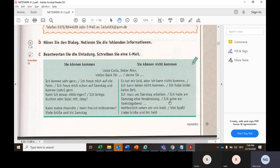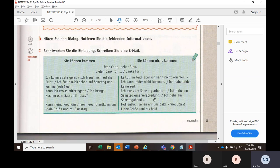Ich muss am Samstag arbeiten, I have to work on Saturday. Oder ich habe am Samstag eine Verabredung, I have a date or I have a meeting on Saturday. Oder ich gehe am Samstag Abend, maybe wherever you are going, you can mention it here. Und hoffentlich sehen wir uns bald. Hopefully we'll see each other soon. Viel Spaß, enjoy. So these are very good examples, dialogues which you can learn from.